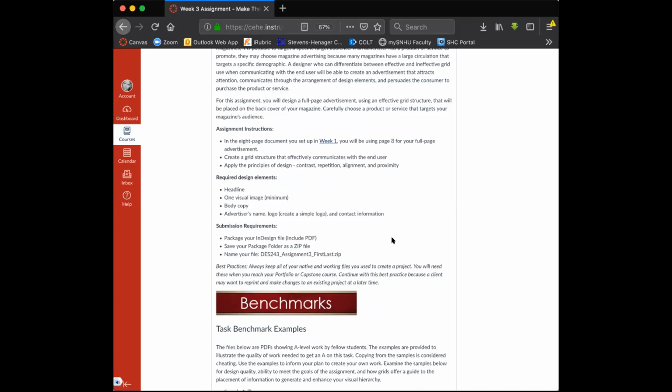The submission requirements: you need to package your InDesign file, include a PDF, save your package folder as a zip file, and then name it as shown there. I noticed some of you are not properly packaging your files, so I will review that today as well, so we can make sure you're on the same page there. I have a lot of you sending me either the InDesign file only or the InDesign file and the PDF, but not the actual package zipped file.